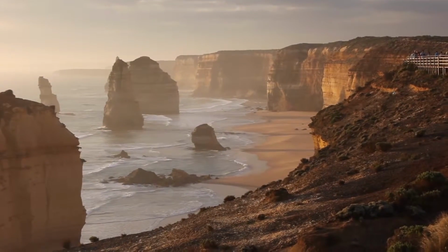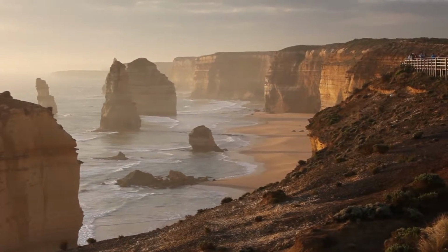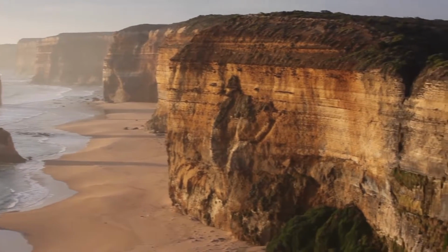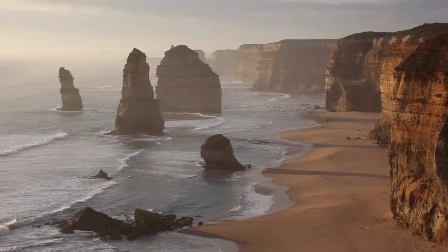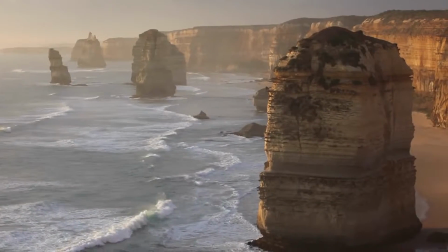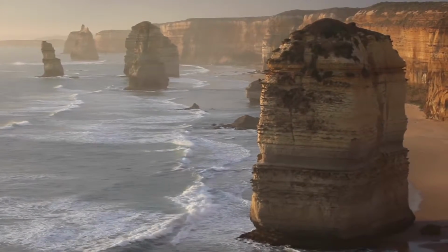The apostles were formed by erosion. The harsh weather conditions from the Southern Ocean gradually eroded the soft limestone to form caves in the cliffs, which then became arches, which in turn collapsed, leaving rock stacks up to 45 meters or 148 feet high.